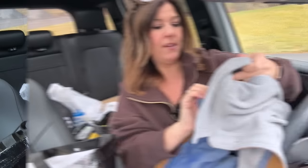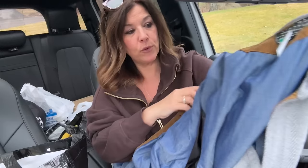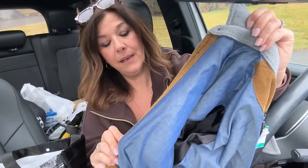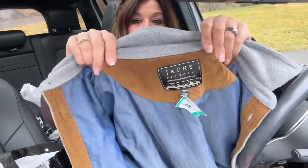And that's it. I've never picked up anything from Jacques New York. It was $12.49. This is like a shacket. It's just beautiful. Buttons right here, the corduroy lining on the inside here. It's got pockets here, soft on the inside. It's a poly wool acrylic blend.